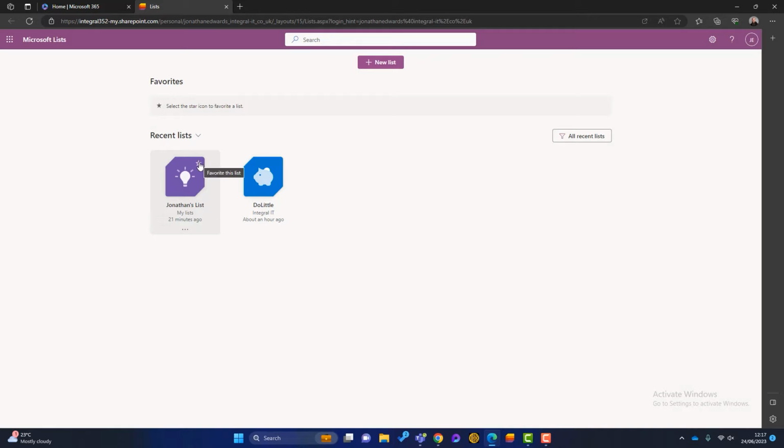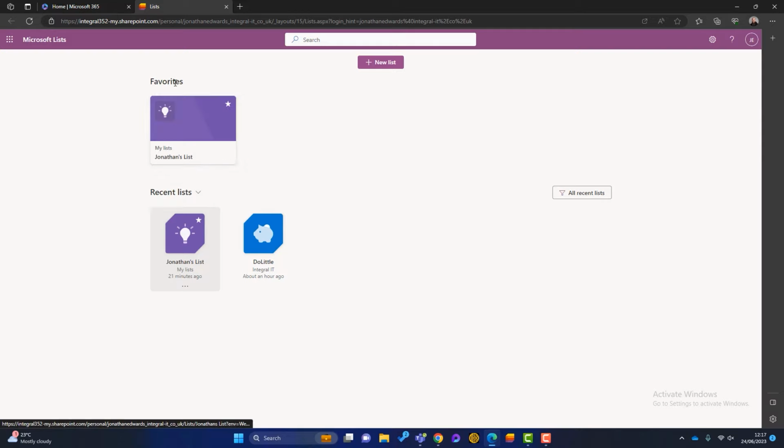Also, what I can do is I can favorite a list by clicking on that star there, and then that list will appear above in the favorites. So all this screen I think is fairly self-explanatory. Also, if I click on the drop down for recent lists, I can just minimize it to my lists. So you can see one disappears, and that's because the Doolittle list is not actually mine, it's someone else's.